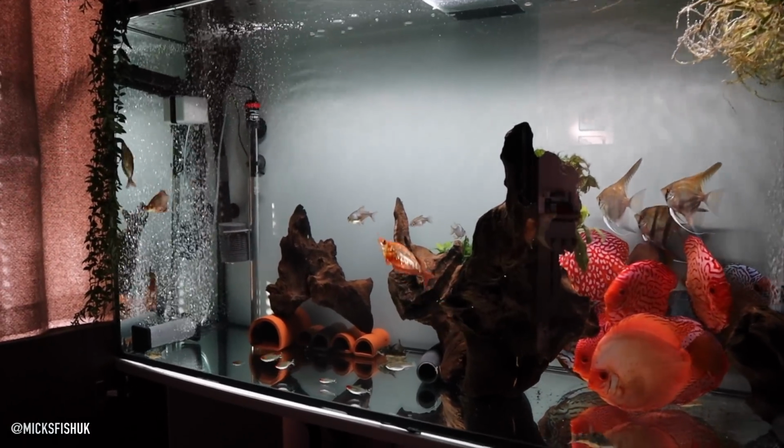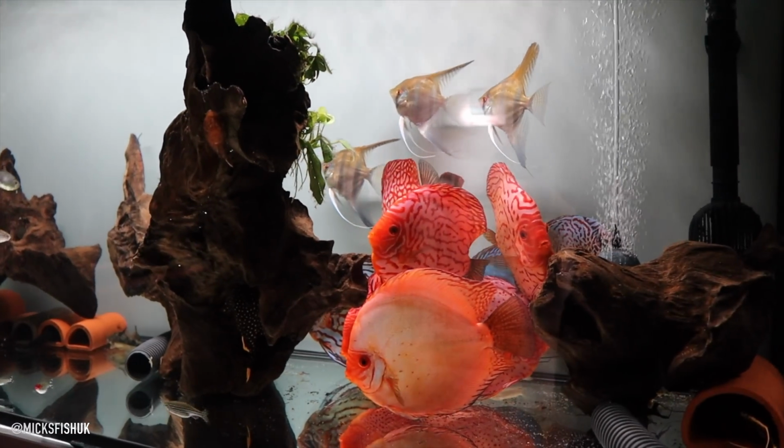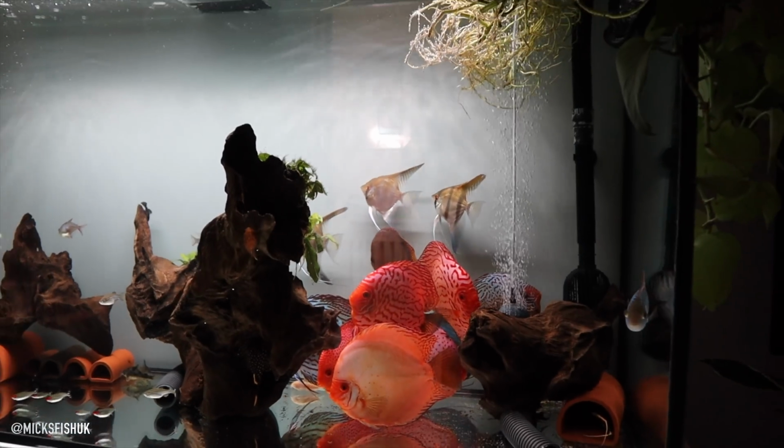It's the easiest way to do it, because otherwise you've got to take everything out, and it stresses the fish out, mate, doesn't it? Yeah. I mean, as you can see, they're hiding at the moment, but I'll try and encourage them out. It's probably because I've got a camera in their face, mate.